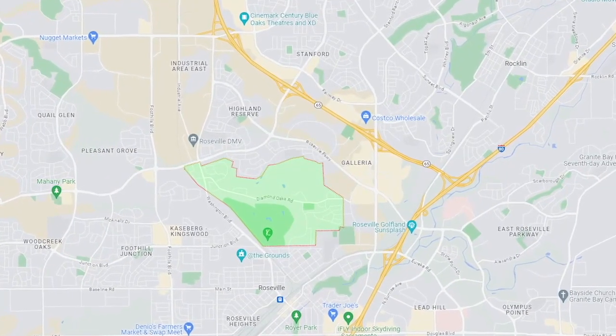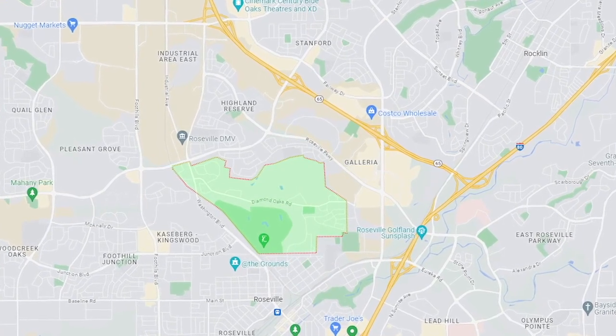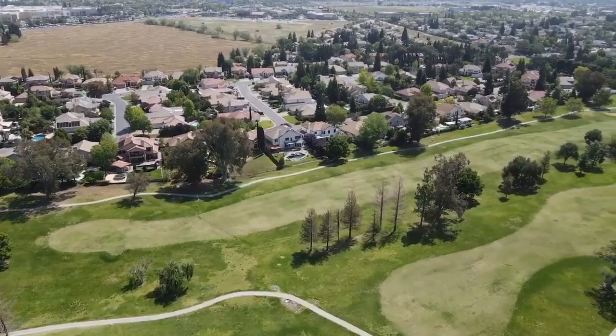Now, the first neighborhood that we're gonna showcase is gonna be the Diamond Oaks neighborhood. If you watched our last Roseville neighborhoods video, we did feature Diamond Oaks in that video as well. But you really can't talk about Central Roseville without talking about Diamond Oaks. Now, Diamond Oaks borders Pleasant Grove Boulevard, Washington Boulevard, the Roseville Parkway, all the way up to the fountains. Now, this is a fairly larger neighborhood with tons of different options when it comes to houses here.